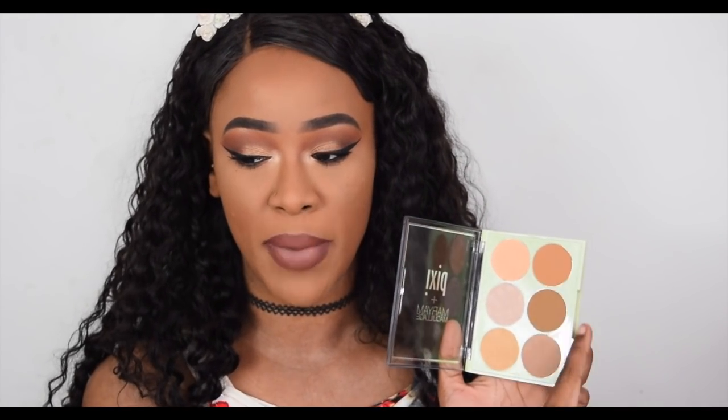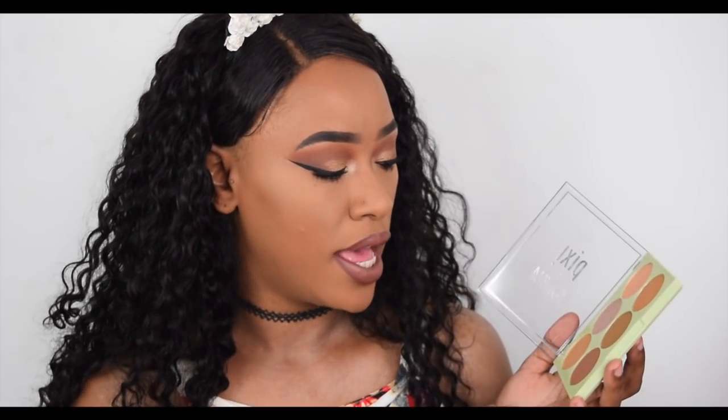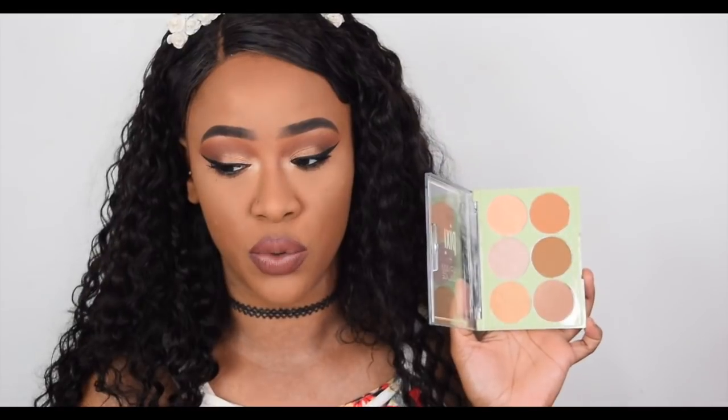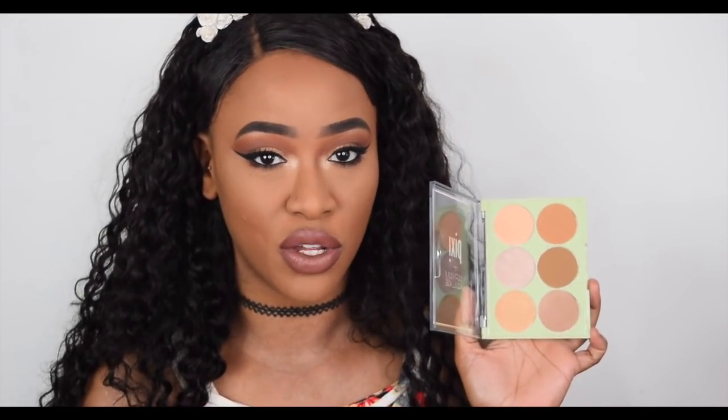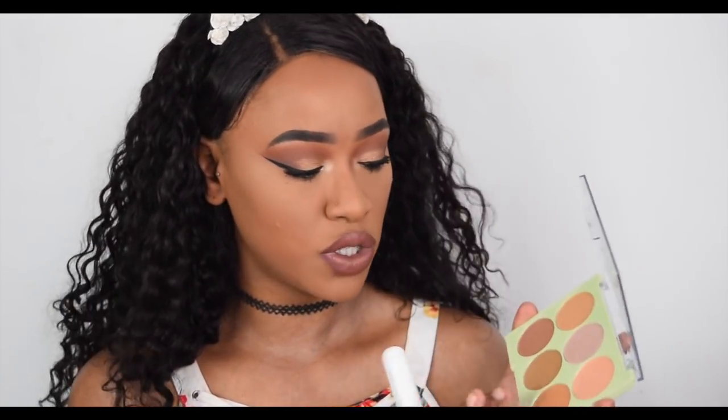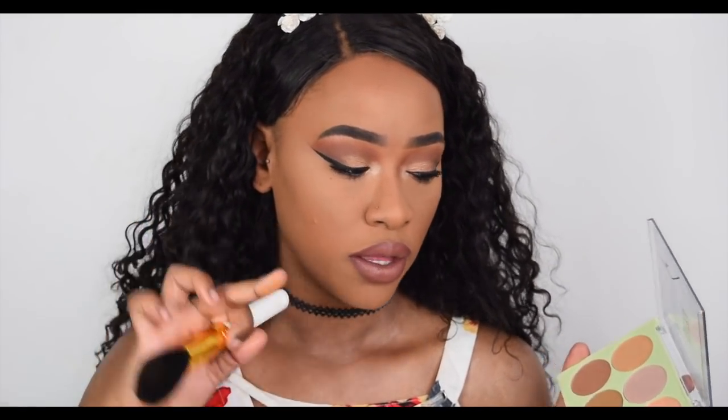So you get two matte kind of bronzer contour colors, then you get 4 shimmery highlight colors. It looks pretty good. All the highlighters look nice. I'm just worried about the contour shade, so let's try it out. So I'm gonna start with bronzer, and of course this is meant to be the bronzer shade, but it looks practically like my skin tone. Yeah, let's give it a try.